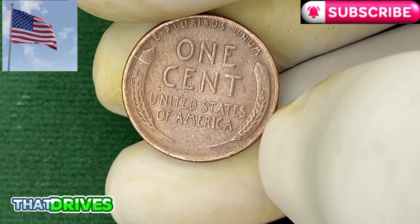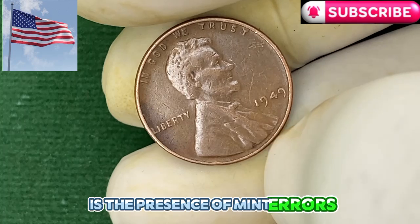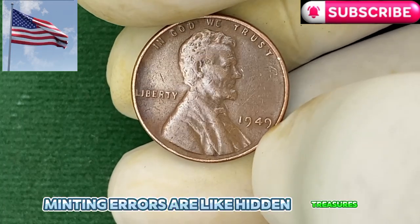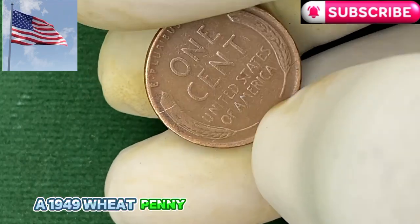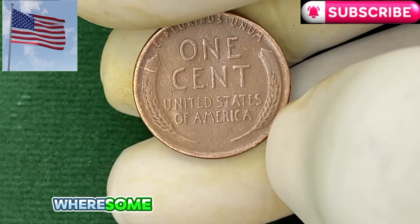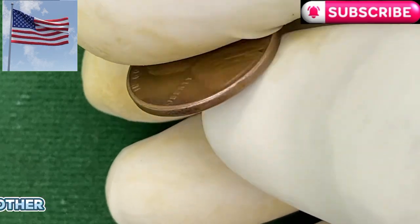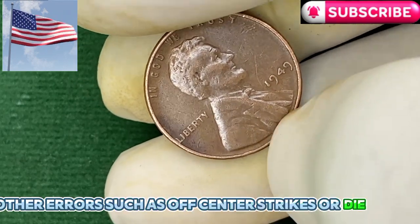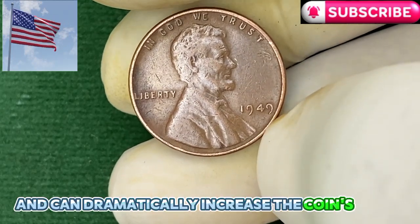Another element that drives up the value of the 1949 wheat penny is the presence of mint errors. Minting errors are like hidden treasures within the world of coin collecting. A 1949 wheat penny could have a double die, where some features appear doubled due to a misaligned strike during production. Other errors, such as off-center strikes or die cracks, also attract collectors and can dramatically increase the coin's value.